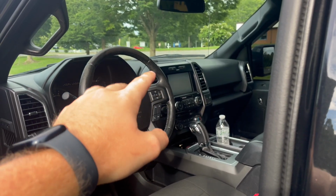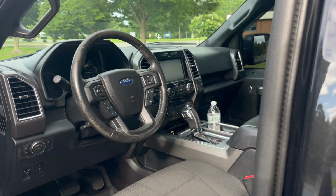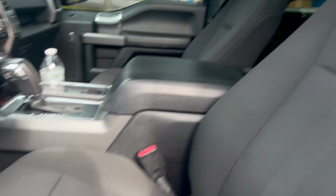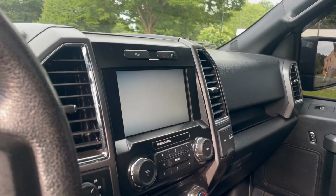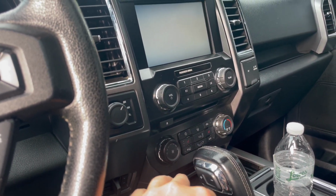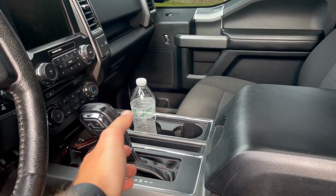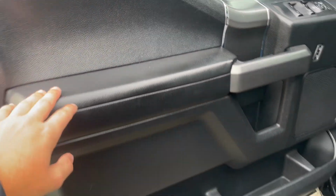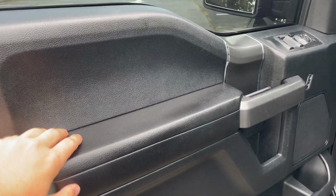I get the 8-inch screen, and it is a Sync 2 since it's a 2015, so it's not as good as the new one. But like I said, got the Husky mats and the sunroof, so it's a really nice truck. And obviously you got all the options in here. You got heated seats. You don't have cooled, but that's really the only thing I'm missing. Compared to the Platinums, which still have ambient light and everything, so I don't get that. And obviously the door cards, they're not as nice, but I mean, you clean these up a little bit, they'll look just fine.